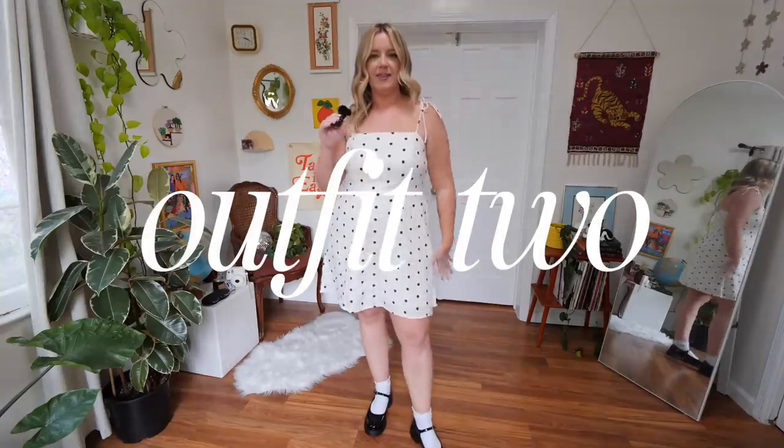Next up, we have this dress, which I could not be more in love with. Speaking of Old Navy, this dress is from Old Navy. It's still available now, so I'll link it down below for you. I feel like this dress and this outfit in general is basically my last year's summer uniform. It's basically the blueprint, what I wore every single time I got dressed. It's just so cute, and I love the shoes with it and the socks.